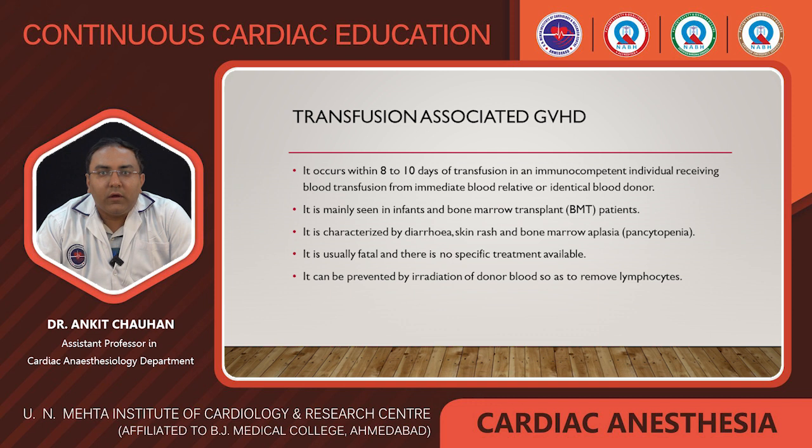Transfusion-associated graft versus host disease occurs within 8 to 10 days of transfusion in an immunocompetent individual receiving blood transfusion from an immediate blood relative or identical blood donor. Mainly seen in infants and bone marrow transplant patients who are immunocompromised. It is characterized by diarrhea, skin rashes or bone marrow aplasia which causes pancytopenia. It is usually fatal and there is no specific treatment available. It can be prevented by irradiation of donor blood to remove the lymphocytes.